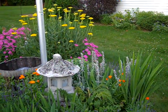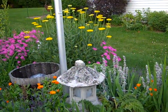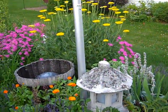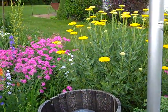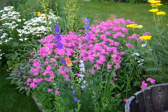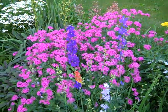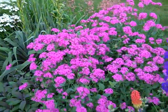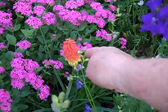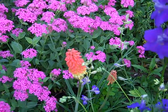The purple things right here in the front is lavender, and as you go down, the orange things are calendula, and next we come to some larkspur. That's the tall purple one, and right behind it is the red hot poker. Red hot poker, yeah. And then against that is the chimney sweep.